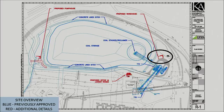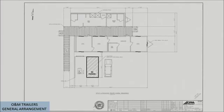This essentially is two modular buildings or trailers, and what that would house is there are 9 to 10 employees that operate the coal handling equipment that we're putting in. So that would be the showers and locker rooms for them, as well as some office space.